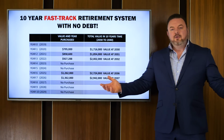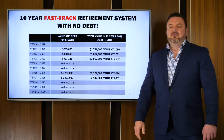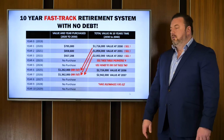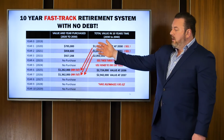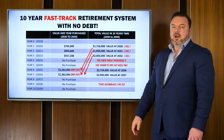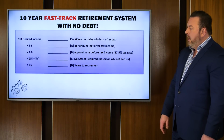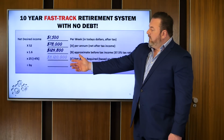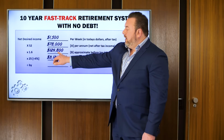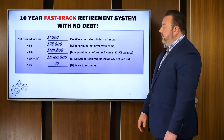I mean, look, there's no rules. It's all up to you. The harder you implement, the more time you spend on this system, the more it will work for you, and you'll achieve your objectives even sooner. So here, this is an example where you're buying 5 properties, sell 3, pay off 2. Very simple. Allow for capital gain tax. Nothing complicated about it. And what we're doing is achieving an objective of $3 million net equity, $125,000 PL, $124,800 before tax, after tax $78,000, which is $1,500 a week.